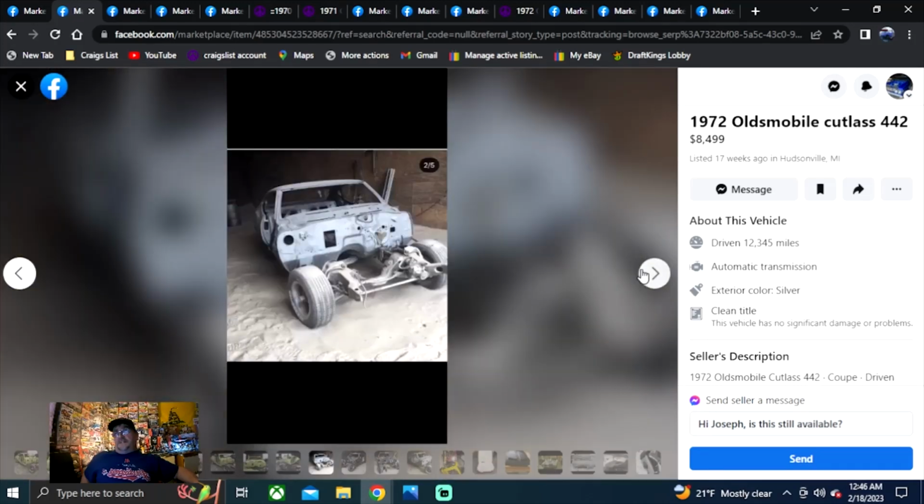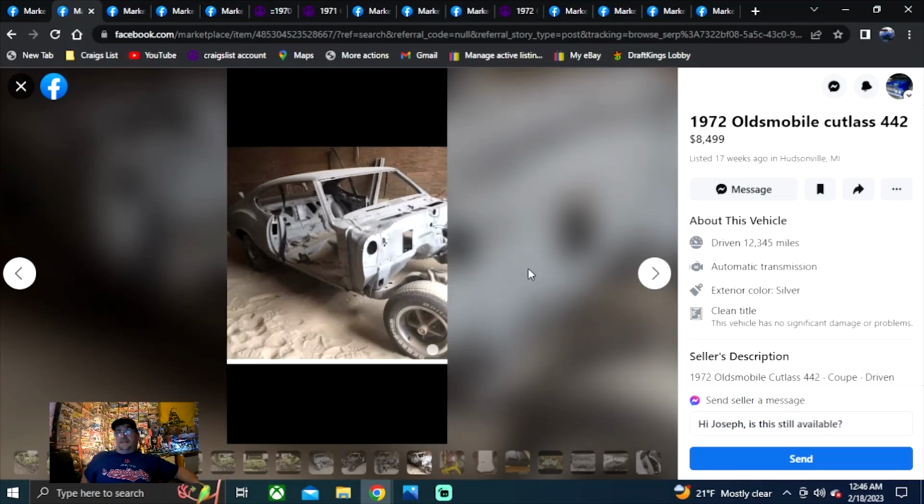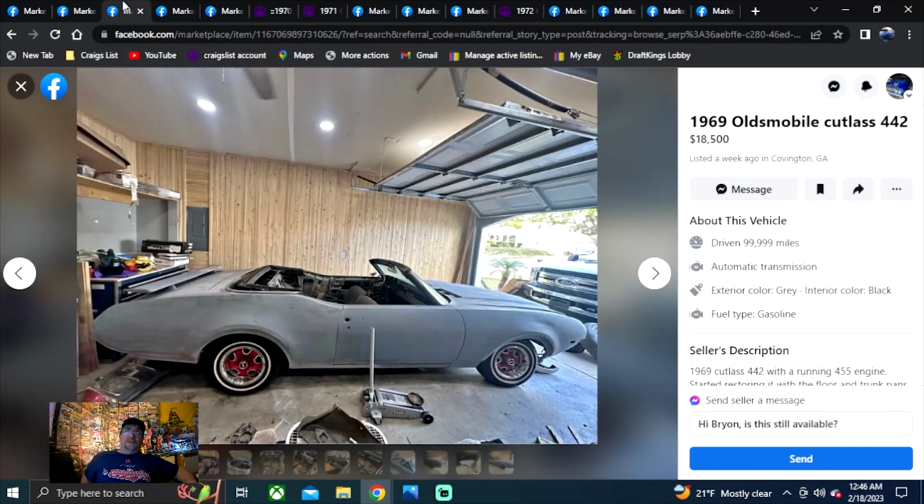It's been sealed. It's been sandblasted. You gotta appreciate that they at least primed it and sealed it up after sandblasting it, with all the cars we see where people take it home like this and let it sit for another decade without putting any paint on it. On to another one, but big prices already.